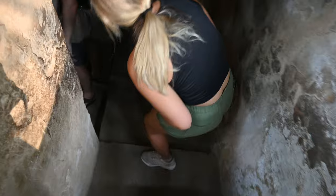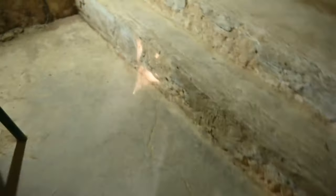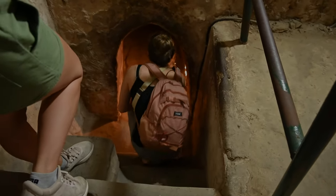Now we're walking through the forests again, got some water to revive us, and it is still very hot, about 40 degrees. Yeah, it's literally 37 degrees. And we are loving it. Ready for this? How's it look?